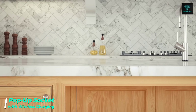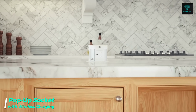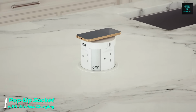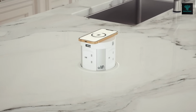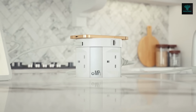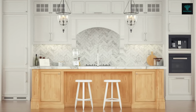This automatic pop-up socket is an excellent space-saving power solution for tiny apartments. It features wireless charging and multiple outlets for charging your phone, laptop, and other devices, all while keeping your workspace or kitchen counter neat and organized. It mounts directly into a grommet hole on desks or countertops, helping you make full use of your available space.